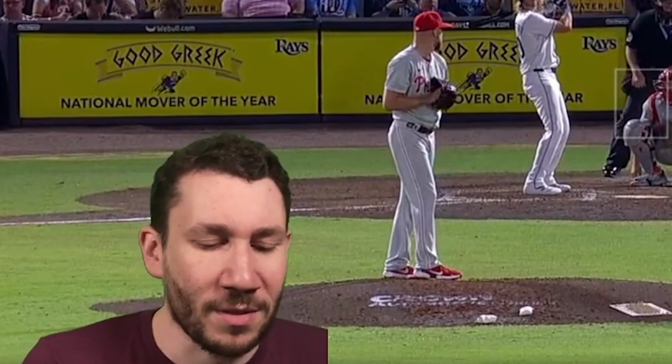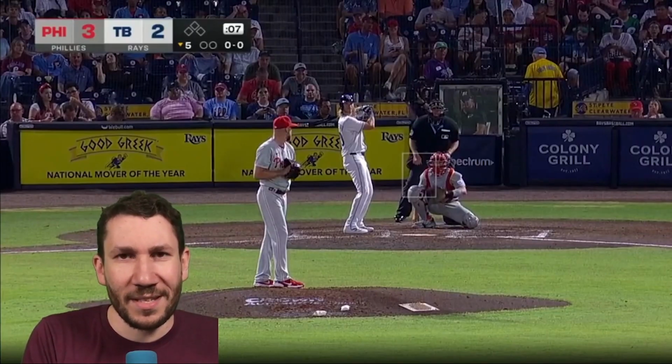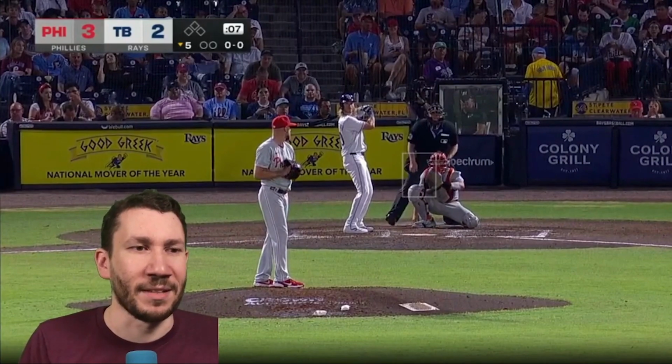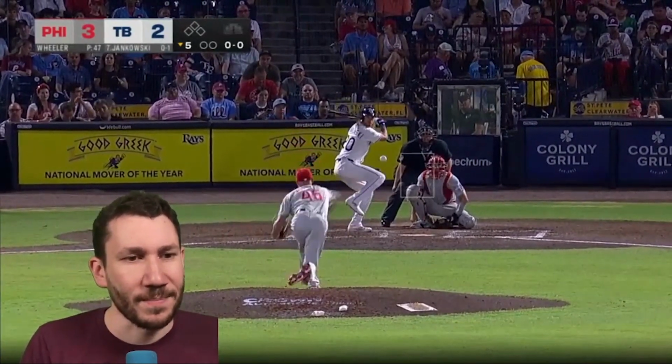This is Zack Wheeler, who is just one of the best pitchers in the majors. And I feel like we talk so much about Tarik Skubal, we talk about Paul Skenes, we talk about Yoshinobu Yamamoto, all these big names. And it's just like Wheeler is always amazing. And he was amazing yesterday, 7 innings, 2 runs against the Rays. We're going to watch this fifth inning of just him dominating. So let's go. I'll show you what he does.